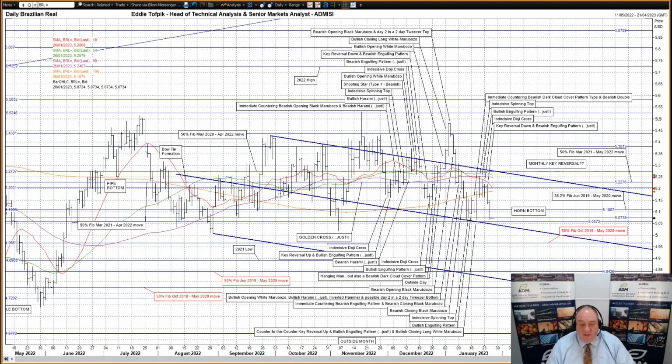Over all of this, perhaps the most interesting recent action had already partially happened by the 12th of this month, and that was the setup here for a monthly key reversal for January. If we close on the 31st of January, either under 518.51 or over 528.60, then we'd be on. Anything in between will have the lesser outside month pattern. Right now, well, we are well within monthly key reversal down territory.